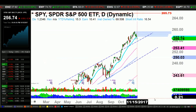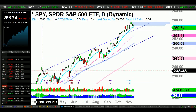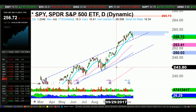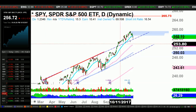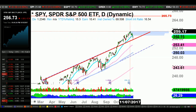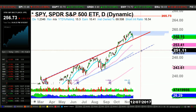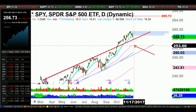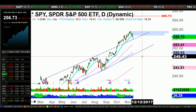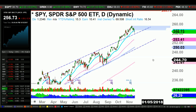But I think going forward, this channel resistance is going to be important. As long as we can hold that level, I still want to give the benefit of the doubt to the buyers in the minor term. Okay, so as long as we stay above this level, I want to give the benefit of the doubt to the buyers. Even if we lose that level to the downside, we do have a 50 MA hovering around that vicinity at about 253. Keep in mind also, this is a bull market, a very strong bull market.